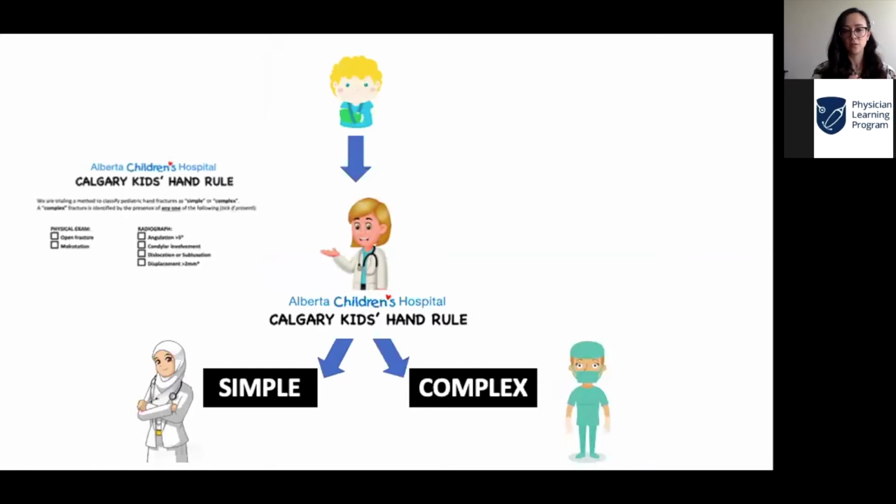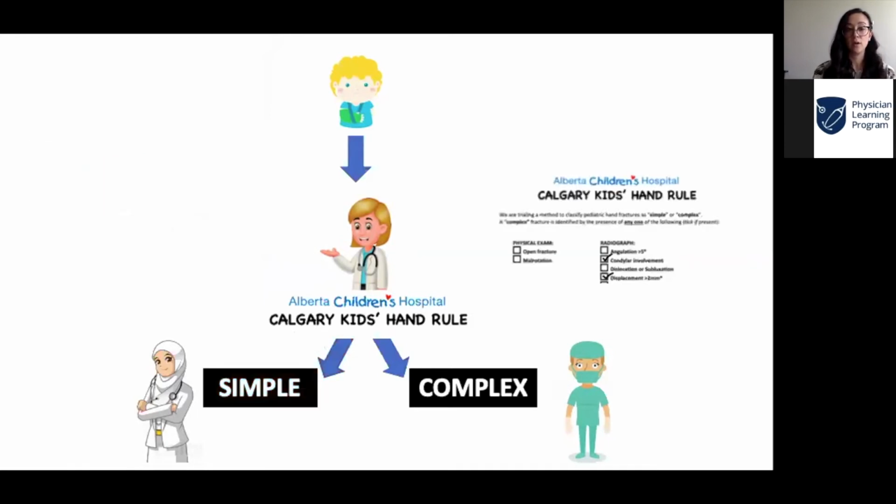So back to our patient flow diagram and our proposed care pathway. If a child comes in with a hand fracture, hopefully now you have a better idea of how to use the Calgary Kids hand rule. After triage with the Calgary Kids hand rule, if the emergency department physician doesn't tick any boxes and finds that none of the predictors are present, then the fracture will be classified as simple. And in the proposed pathway, it could be managed by a non-subspecialist. Alternatively, if the emergency physician ticks off even one of those boxes, the fracture is classified as complex. And in the proposed pathway, it would be referred to a plastic surgeon.